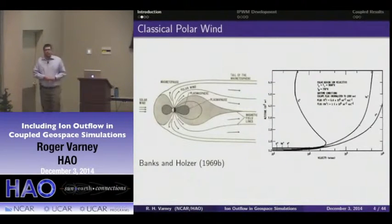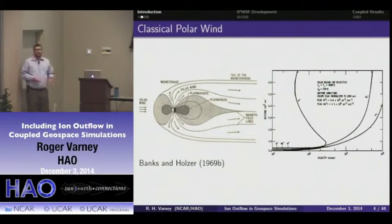And what we're missing is the possibility for plasma to be transported from the ionosphere out into the magnetosphere, which is a process that we've known happens for a long time. So in the late 60s, the classical polar wind was predicted. The pressure gradient difference between the high latitude ionosphere and these open field lines that go very far down the tail is very drastic. So you can get ion outflows that go out with supersonic speeds quite easily.